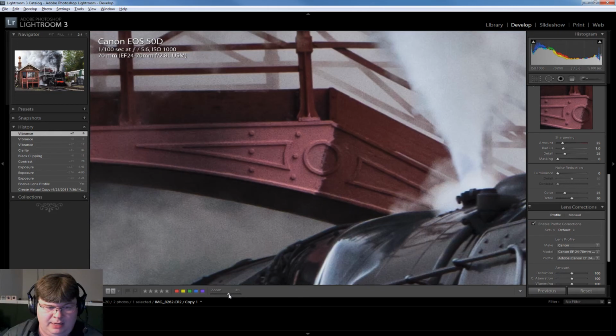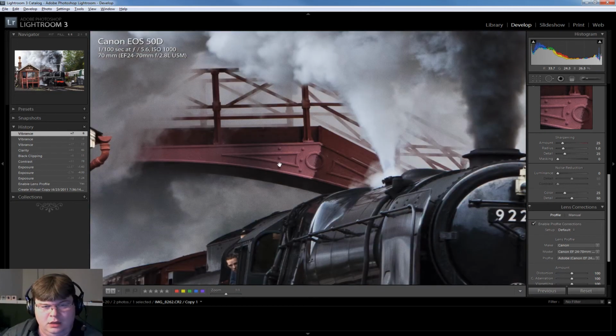And I'm going to back it back down to 1:1 zoom, and you can still see that texture here, especially in the clouds in the back and on this guy's face back here. So we're going to use those as guides to try and smooth out the overall noise range, I guess.